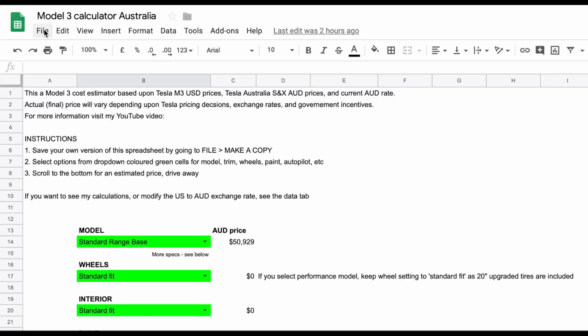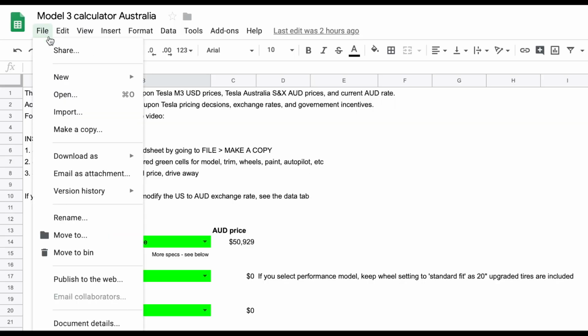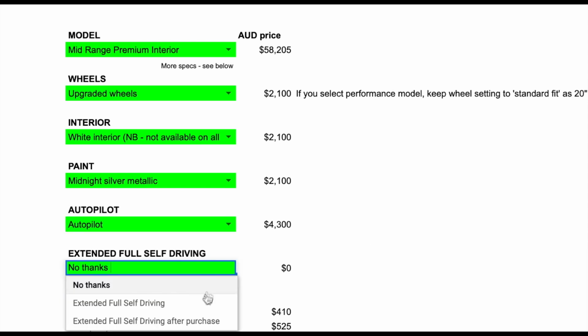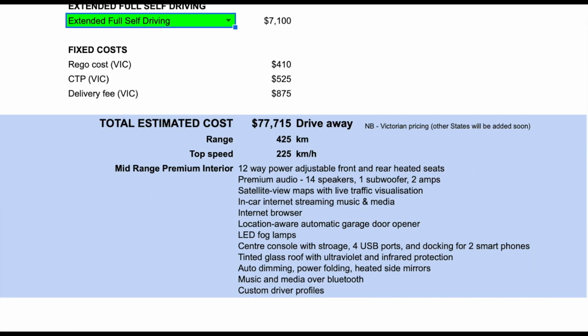No biggie, both are free, and hey, as soon as you open them up, do me a favor, save your own copy to your own local drive or your cloud, whatever it might be. That way you can actually edit it and configure it any which way you want, and you won't break my version. Muchly appreciated. There are instructions within the tool itself on how to do this. Simply choose the green fields, pick and choose what you want, and you're going to get the price down the bottom. Now, as of this recording today, this is for Victoria only at the moment, but I will add the rest of Australia over the next few weeks.